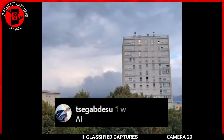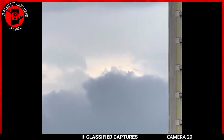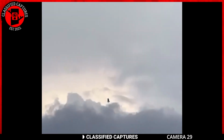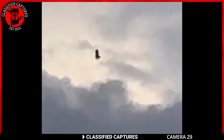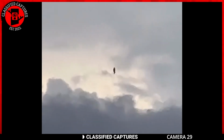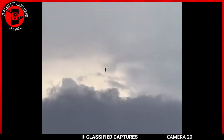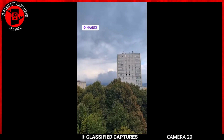Some people were quick to label it as a product of AI or cleverly faked video. Others suggested it could be a shuttle, yet another sect pointed out the possibility of it being one of the elusive unidentified aerial phenomena which we have covered before on this channel. Personally, it looks more like a man on a broom or a man levitating. I know it sounds crazy, but that's what I see.